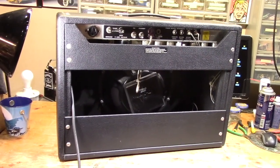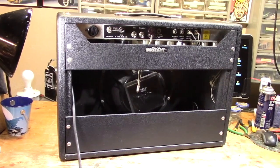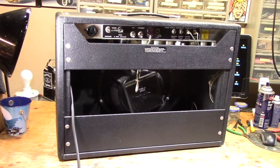All right, back to this amplifier. Like I said, it's a '73. I've already looked at all the transformers and dated those out. So the transformers are all '73, and I'm confident that that's what we're going to find as we get the chassis out of this thing and have a look at it. So let's do that, shall we?